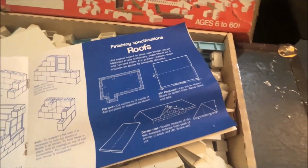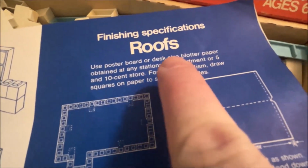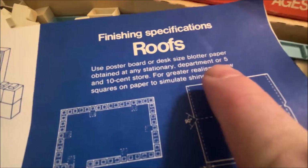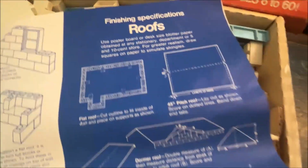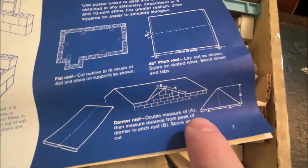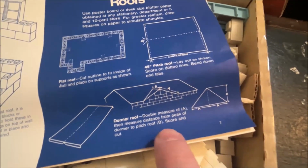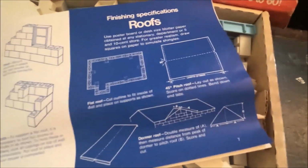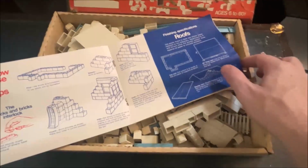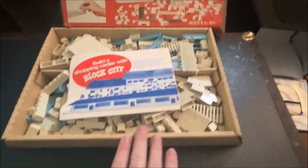Here's a great spot right here. It says the roofs. So it's like, are there roof pieces in here? No, you're supposed to go to the store and buy poster board or desk size blotter paper, cut it to size, and it tells you how to fold it. It's talking about a double measure of A, then measure distance from peak of dormer to pitch roof B, score and cut. This is like an involved process back in the day. But yeah, very, very cool. Very happy to have it.